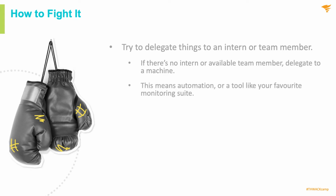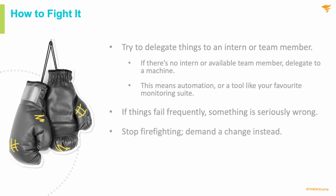That's an interesting topic, isn't it? And in a monitoring suite, for example, there are some forms of automation available that would ease the stress on you. So it's pretty important. Also, if things fail frequently, something is seriously wrong. So what we do is firefighting, and we fix the situation, but we can't really look into the root cause because there's a fire somewhere else. So we have to run again. But if we notice that something breaks twice, three times, whatever, demand the change, because it's not just for you, it's for the company, because fixing a situation over and over again is just burning money. So it doesn't really work out.